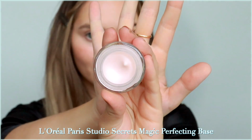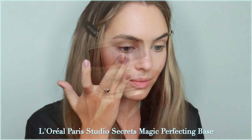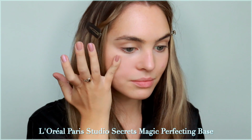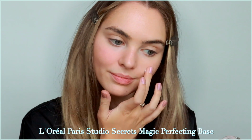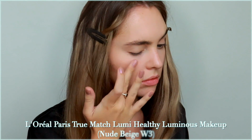Another type of primer from L'Oreal Paris, which was the first drugstore primer I ever used, is the Studio Secrets Magic Perfecting Base. I forgot how much I love this. You just take a pea-sized amount and smooth over the skin for baby soft skin. It really helps blur the look of pores. You can always use one or the other, but I thought I would show both of my faves.